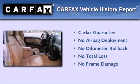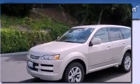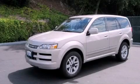Not to mention that this Isuzu qualifies for the Carfax buyback guarantee. Please call today to reserve this vehicle for a test drive.